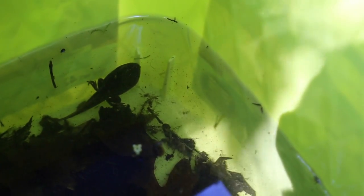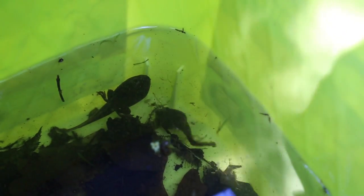One has back legs. Back legs already? Yep, their back legs form first, then their front legs, and then they absorb their tail. That's what they actually eat for a while. Their mouth changes from a little sucker mouth to a wide frog mouth.